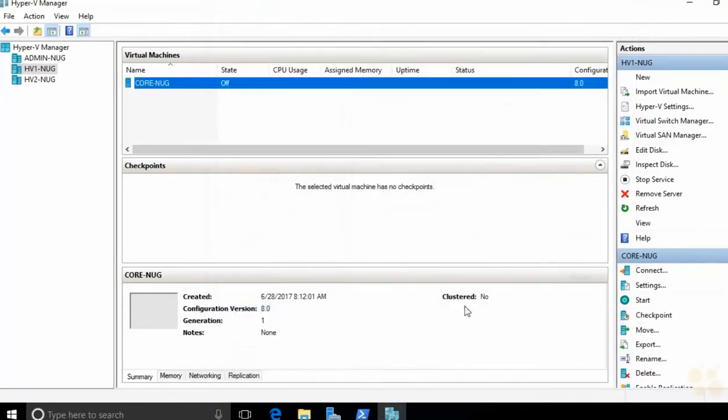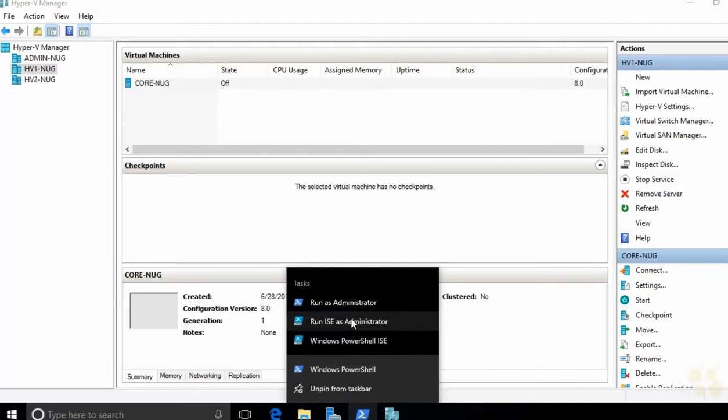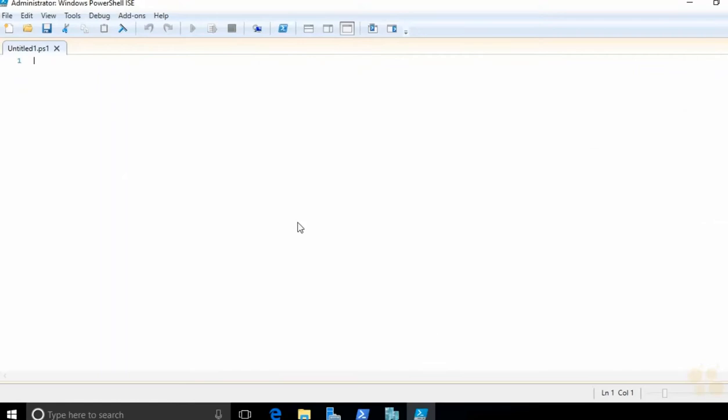And now, before starting this and installing an operating system, let's get GUI NUG going. That way we can fire them both up at the same time and install an operating system simultaneously. Let's create that GUI NUG machine using PowerShell. So we need to launch the ISE with elevated privileges. Give that PowerShell icon on the taskbar a right click and choose to run the ISE as an administrator. Choose yes to user account control. Mine was launched in the background here, so I'm just going to give that a click to fire it up.